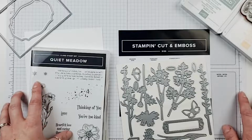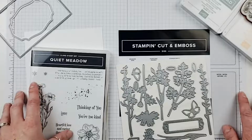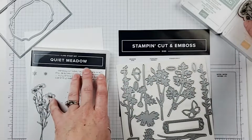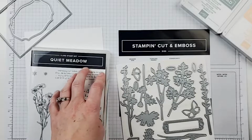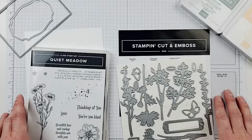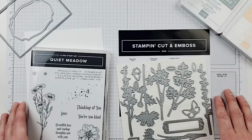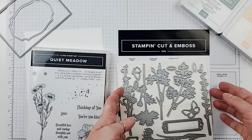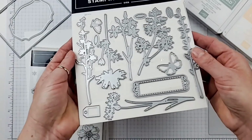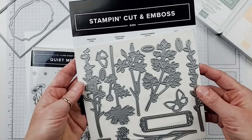Don't miss out on any products that are retiring because they're going to be gone tomorrow. But we have new things. So I wanted to feature some of those new things that are going to be available tomorrow with the new catalog. So exciting.